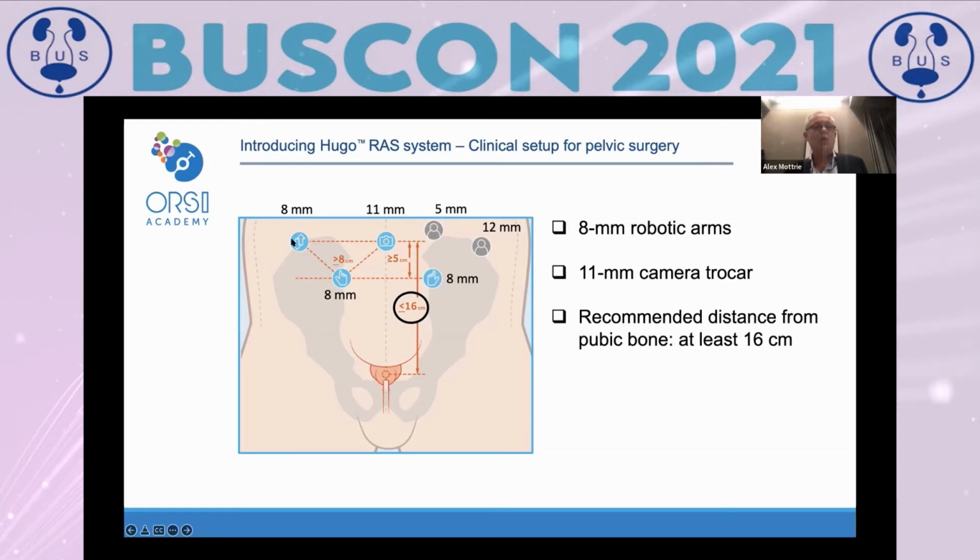I must confess that most surgeons do it differently. I am a left-handed surgeon, so I always have two robotic arms on the left and one on the right, and I know that a lot of right-handed surgeons prefer this as well, so that for the assistants you can have a 5 and a 12 millimeter on the other side, which is probably easier for them to assist. But you can do this mirror-wise, as explained on this slide, and I leave that up to the preference of the surgeon.